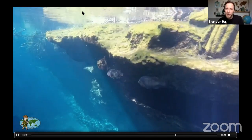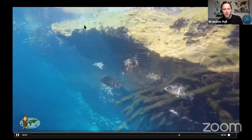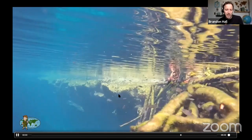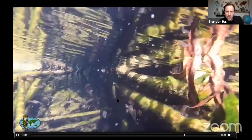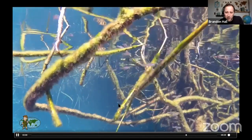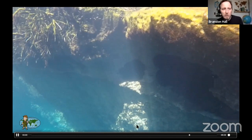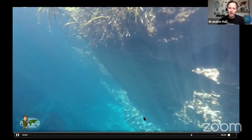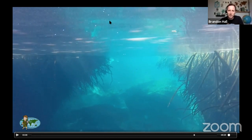It's really like being in a different world. It's super cool. My recommendation for everyone is that it takes a lot of training, so definitely get proper training to go out and learn how to scuba dive. But snorkeling, like we're doing now, is another great activity to get out there and research and explore marine environments and places like cenotes.